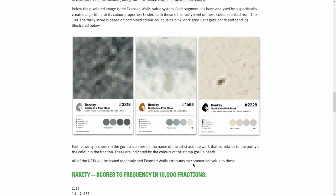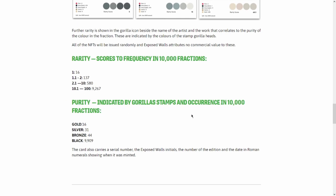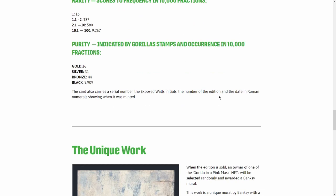Further rarities are shown in a gorilla icon beside the name of the artist and the work that correlates to the purity of the color in the fraction. These are indicated by the colors of the stamped gorilla heads. There are these heads and rarities, cost to frequency in 10k fractions, purity indicated by gorilla stamps and occurrence in 10k fractions. The card also carries a serial number, the Exposed Walls initials, the number of the edition, and the date in Roman numerals showing when it was minted.